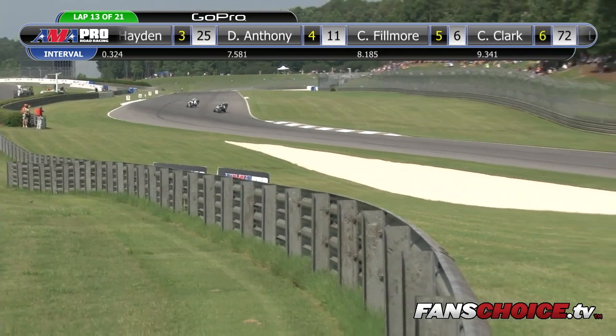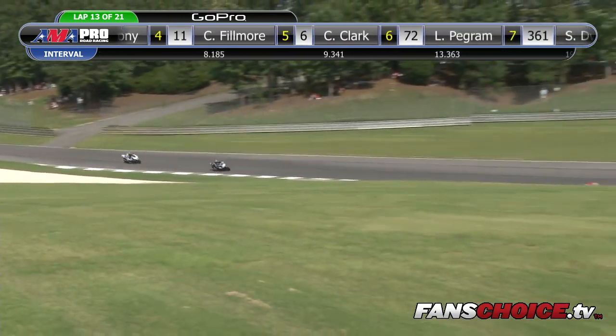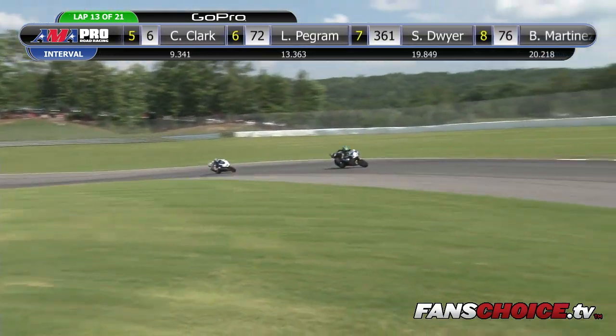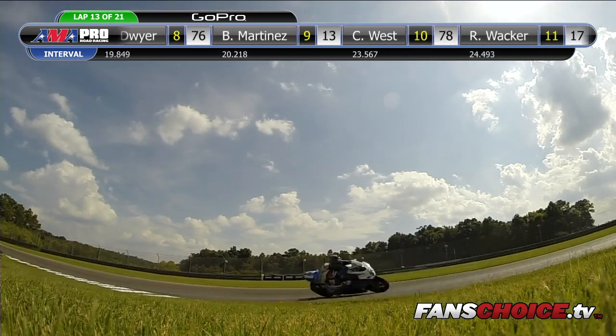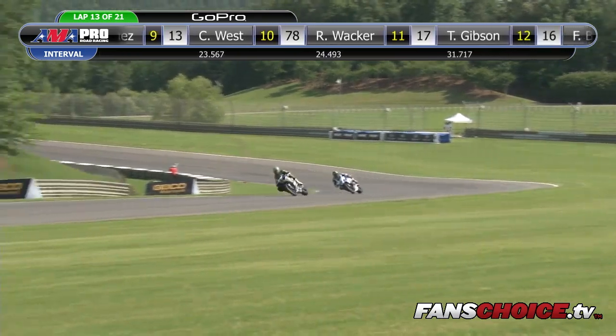It'll be 7 to go when they come back to the stripe next time, so we're getting down to it. Super Sport is coming up following this Superbike National right here. Super Sport will be next.